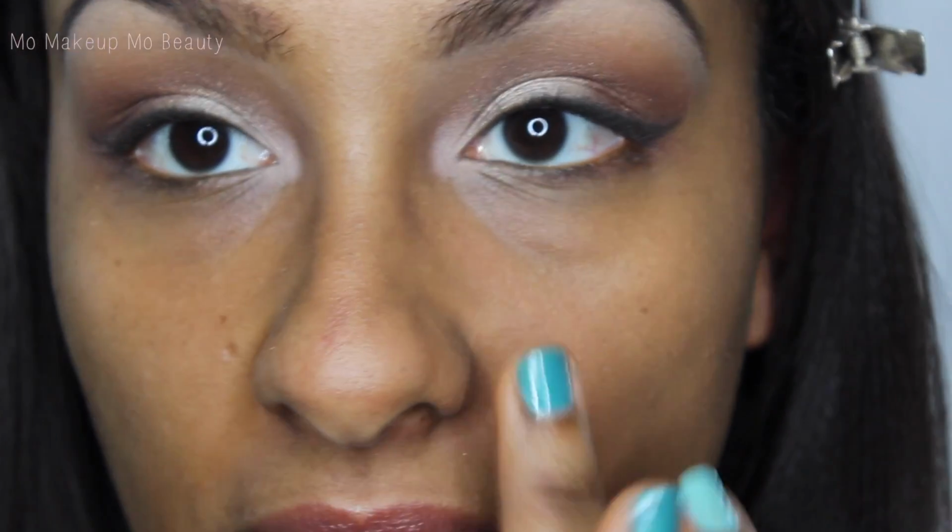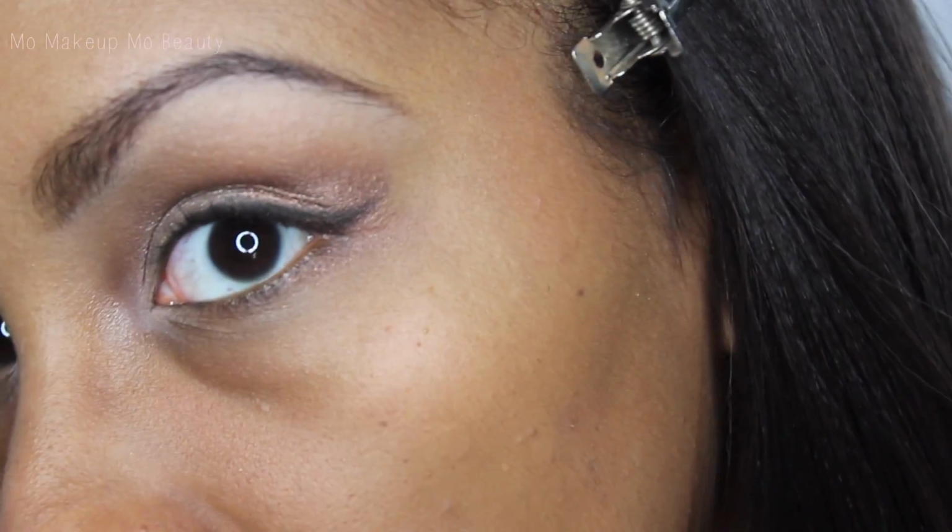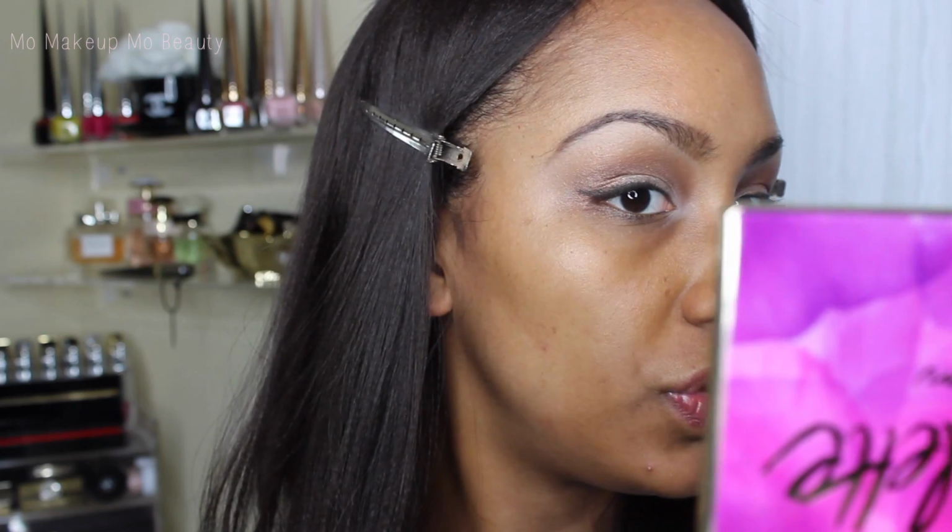I like that it gives me coverage, but you can still see through, so it does look very skin-like and natural. So no product and product. Now I'm going to go ahead and apply it to the other side of my face. I really like how it looks so far.